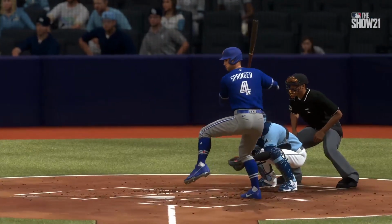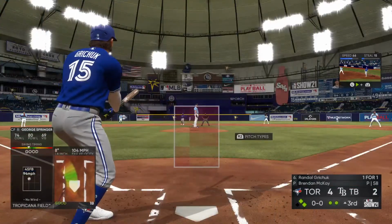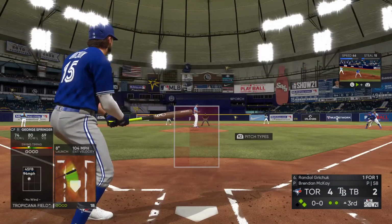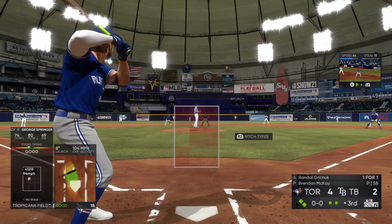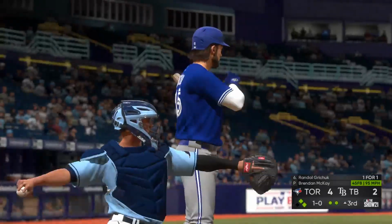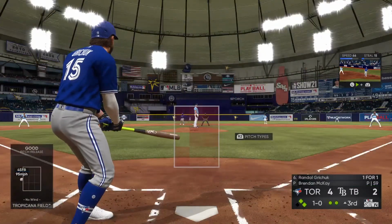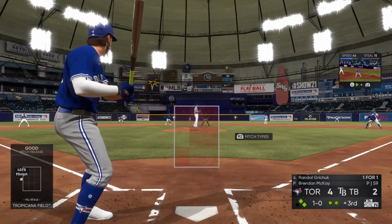And they've had some good at-bats against him all game long. It seems like it's just been hard hit after hard hit. As we take a look at his line here, the numbers do not lie. This has not been one of his better outings, and he'd be the first to tell you that. Randal Grichuk is in for the second time now as he looks at a ball inside. 1-0. 2 on, 2 out for him here in the third.